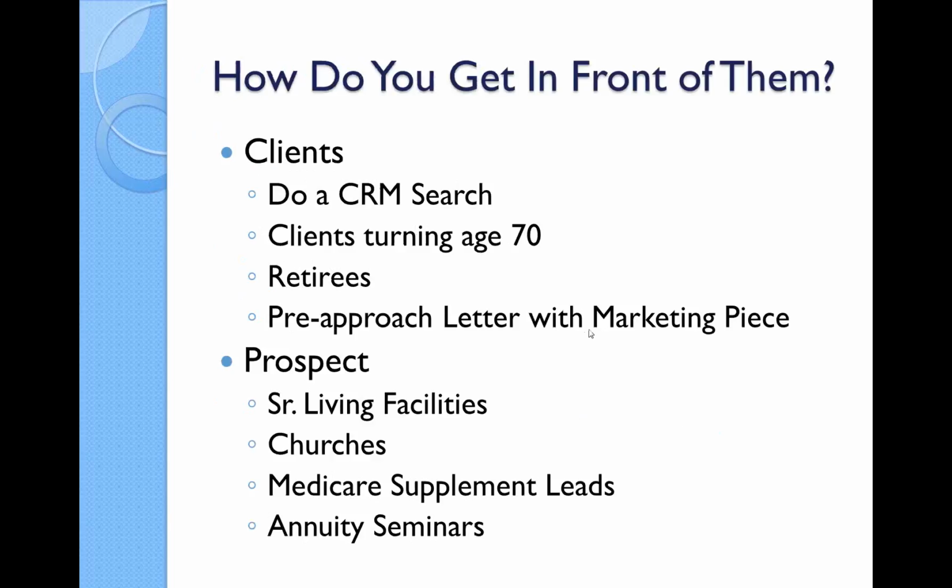Okay, so how do you get in front of them? Well, here's a number of things, and these are just really simple. But if we're looking at our clients, the first thing I always say when I'm talking with an agent is, do you have a client management tool that you can go in and do a search? Can you look for your clients that are turning age 70? Can you look for your clients that are retiring this year or maybe just turned 65? Those are some of the different things you want to look at.